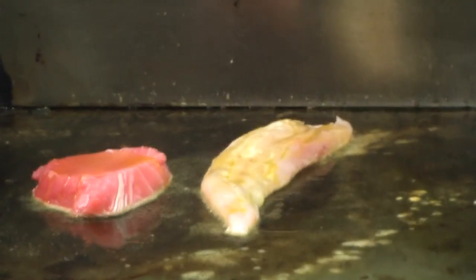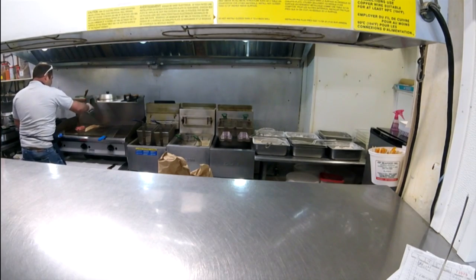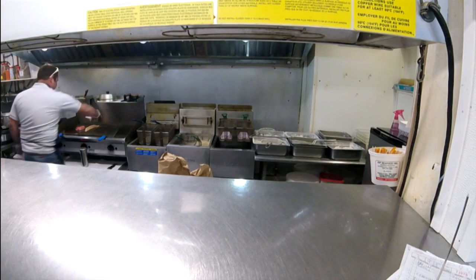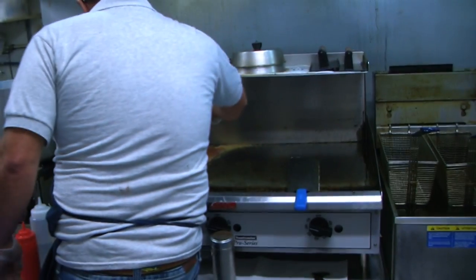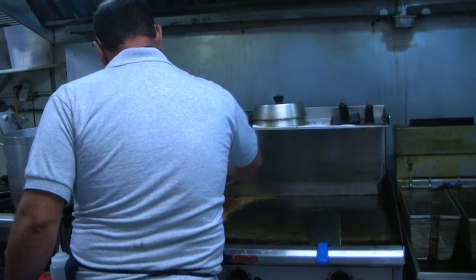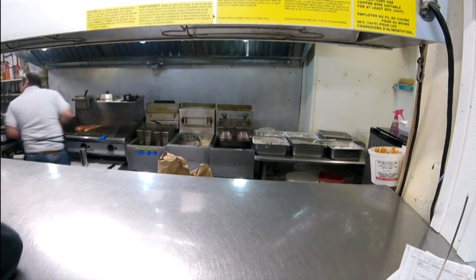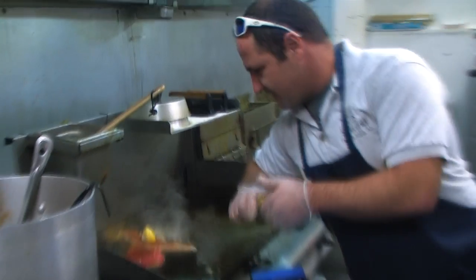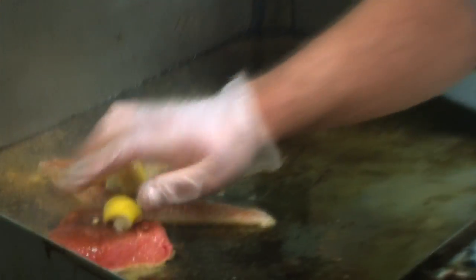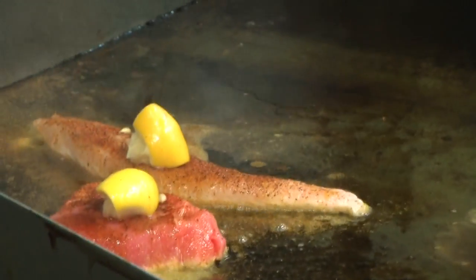Go like that. A little bit of Tony Chachere's. You don't want to overdo it. It's salty to death. Blackening seasoning, which is my favorite thing. Everybody thinks it's a little bit too much spice, but it's not to me because it's pepper based. One lemon, set the lemon on top, and let it go. So the tuna's going to be faster than the rest because it's going to be rare.